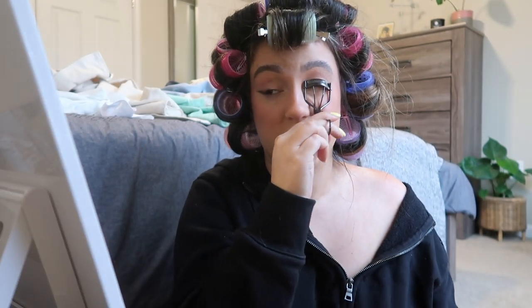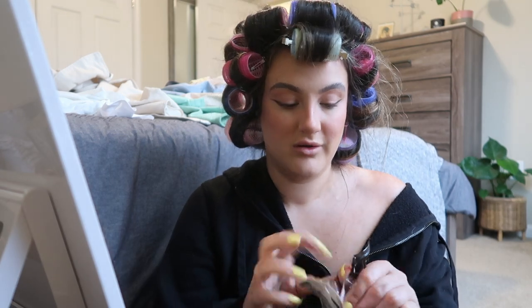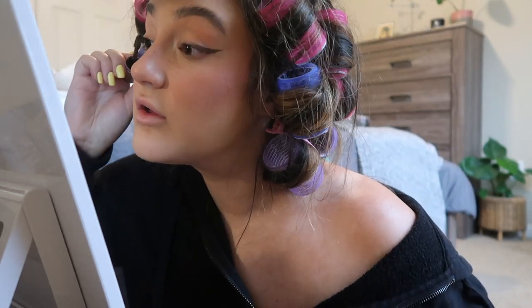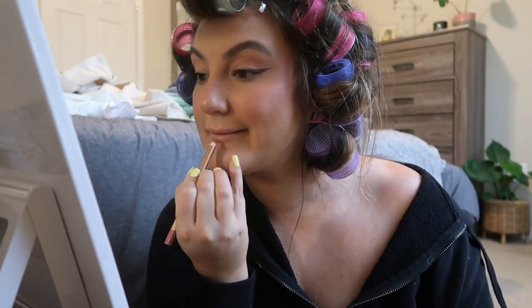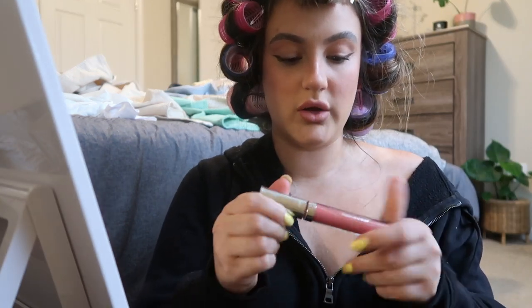And curl. Can you believe it's my birthday and I'm not gonna wear false lashes? I am gonna open a brand new mascara though. Love that. Maybelline Sky High. And last and final step. Oh no. Charlotte Tilbury Pillow Talk. And then I'm gonna take this Buxom Full On Plumping Gloss in the shade Ryan.